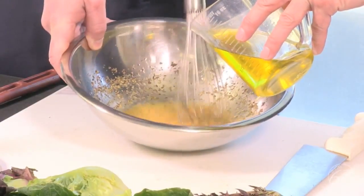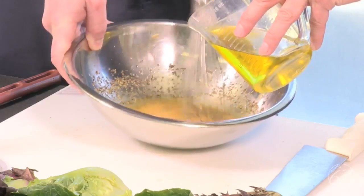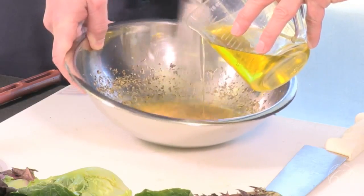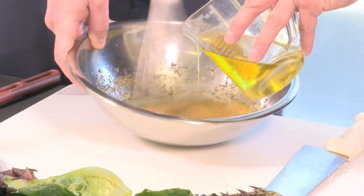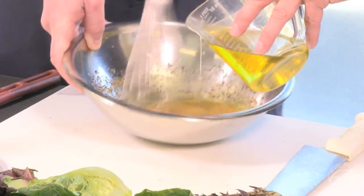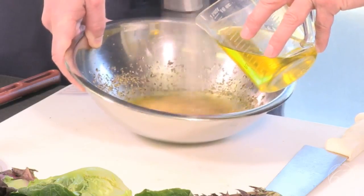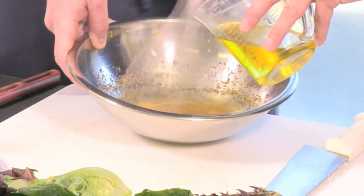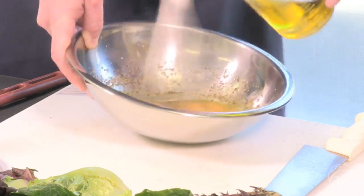Now, why am I doing it with a whisk? Because sometimes you might not have a blender available. But Chef Carlo, everybody has a blender at home. Well, do it in the blender. Start with your vinegar, just the way we did here, and then add your oil slowly, and it will actually become super creamy because the blender will add a little bit of air into the mixture. Gotcha. And that helps emulsify.